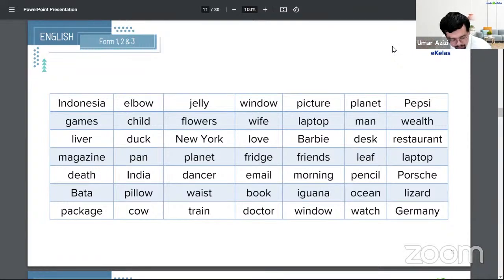Kavya Subaru, right? My aunt lives in Indonesia. My brother accidentally hit his elbow. 3. The jelly pudding that my mom made was scrumptious. 4. The picture that was drawn by the artist is beautiful. Good job. 1, 2, 3, 4. So good job to Kavya Subaru. That's the only one that has 4 compiled together, and that is the winner. Good job, Subaru. Clap. All right, that's it for today.